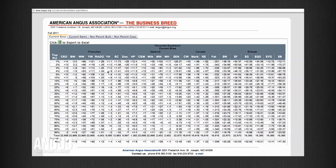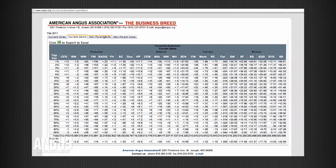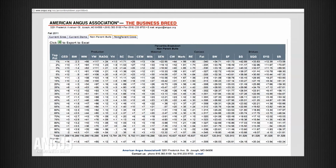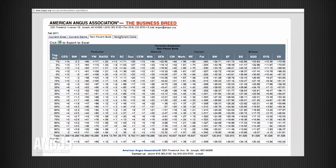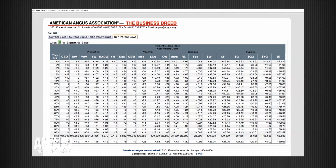Rather than making selection on individual weight records, whether it's a birth weight or a weaning weight, or individual genomic scores or percentile ranks, if we can use the EPDs, it incorporates all of that information, all the pedigree information, and all the progeny data on an animal to give us the most powerful selection tool that's available.